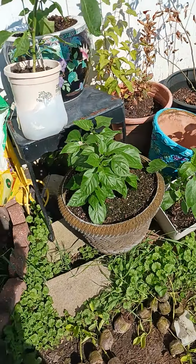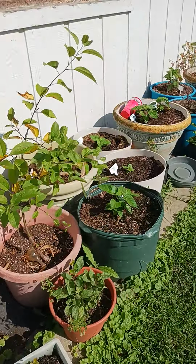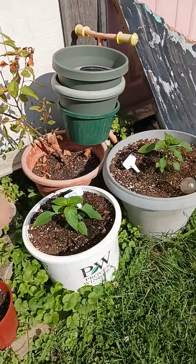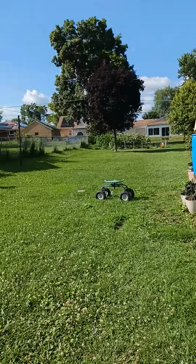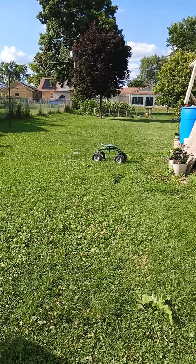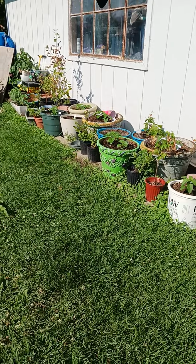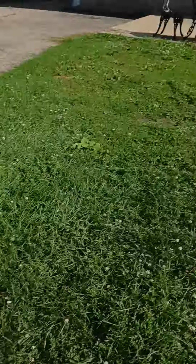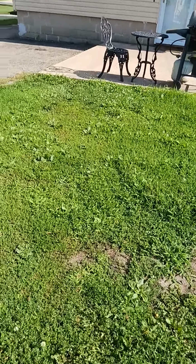So, that's what I got planned. All of these peppers getting self-pollinated or crossbred. Well, talk to you guys later. I'm gonna go get myself a popsicle.